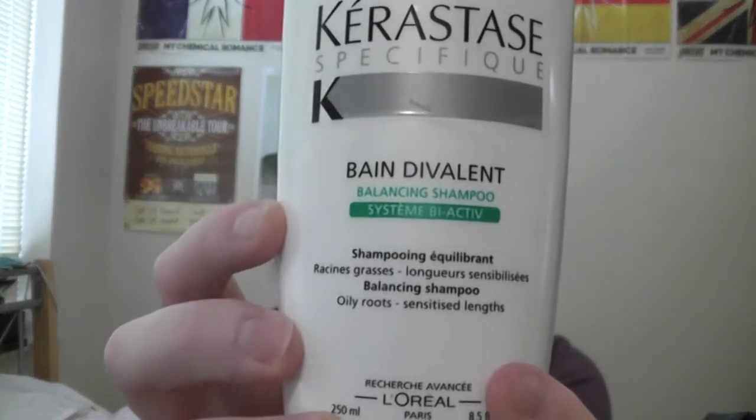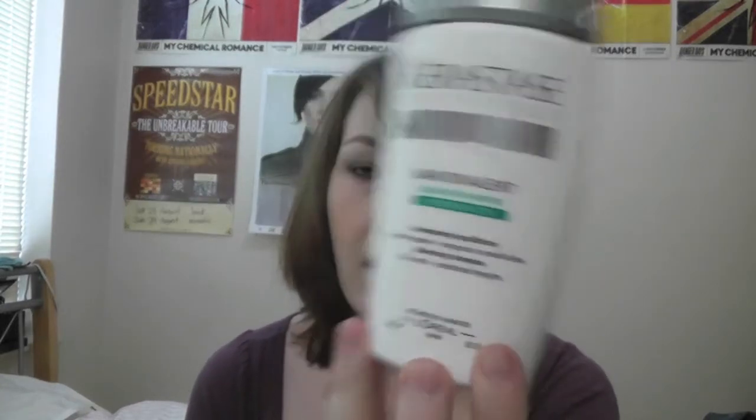Another hair product, I've been using this for over a year now. It's the Kerastase specific range called Bain de Volant, and it's the shampoo, and it's supposed to be for oily roots and sensitized lengths. I'll keep using this. I've actually got a big bottle of it that I bought from Strawberry Net, and I keep refilling it in here, but I figured I finished a bottle of this at least this month, so I thought I'd include my empties. Yeah, I love it.